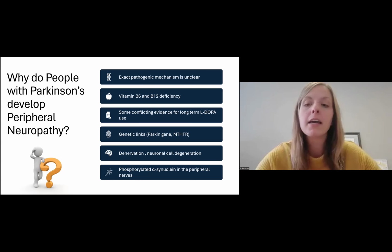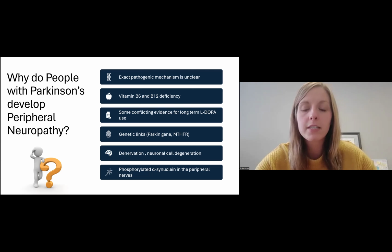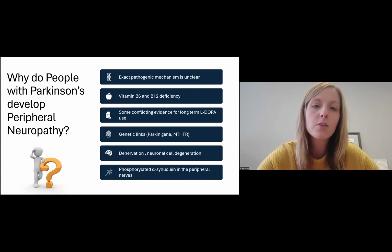There is some conflicting evidence for the toxicity of long-term use of levodopa. However, there are still individuals, case studies, that are experiencing peripheral neuropathy prior to any medication use or very early on in their treatment course. Some folks will even find that adequate dosing of their levodopa will improve some of their neuropathy symptoms. So it's really conflicting at this time, but there is still some of that existing evidence out there.